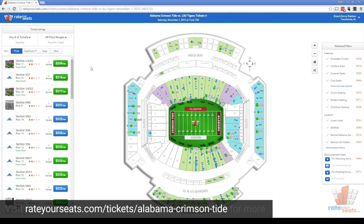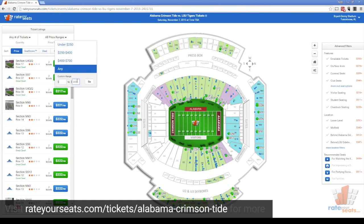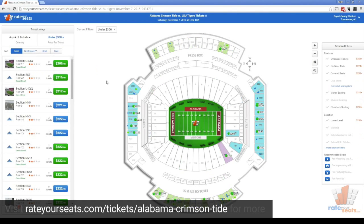So I want to share a few tips and tricks on how to find the best seats at the best price in an expensive game like this. The first thing we recommend doing is inputting your budget. If you don't have a budget, great. Look for the highest seat score and purchase those tickets. You're guaranteed to be happy. But if you're like the rest of us, you want to put your budget in. So let's say that you have a budget of $300 for this game. The ticket list will update, leaving listings $300 and less, and so will the map.